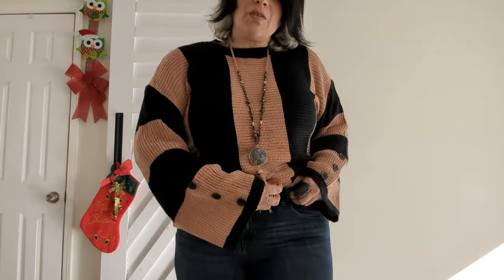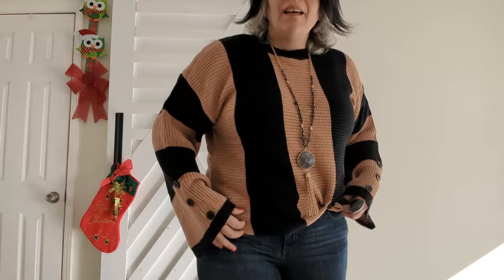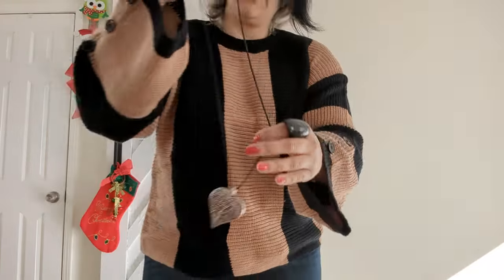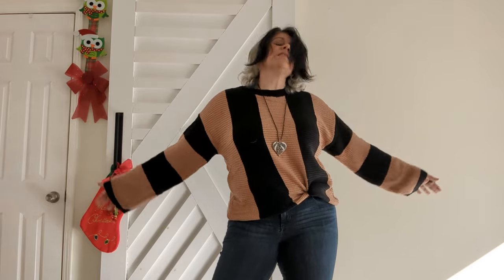I think it looks super cute. I use it with a jean, but you can use it with black pants. I think it looks adorable. I put this necklace, but you can use it with silver as well. Maybe this one too. How pretty that looks. I like to use the sweaters like this. Look how pretty. Isn't this gorgeous?